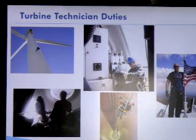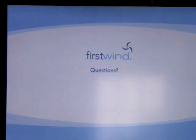There's some of the technicians, like I said, they're really the guys that come in at 11 p.m. on a Saturday if we need a fuse replaced real quick to keep a turbine up. Any other questions?